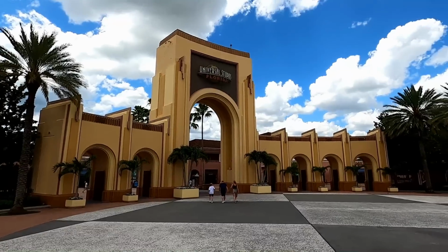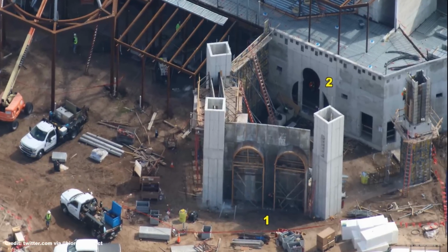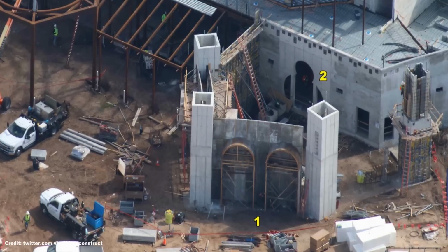Here's a closer look at the Colonnade, which is the signature Universal look of rows of columns, like seen at the entrance of Universal Studios. Here they have spacers for passages through the concrete wall in the Colonnade.